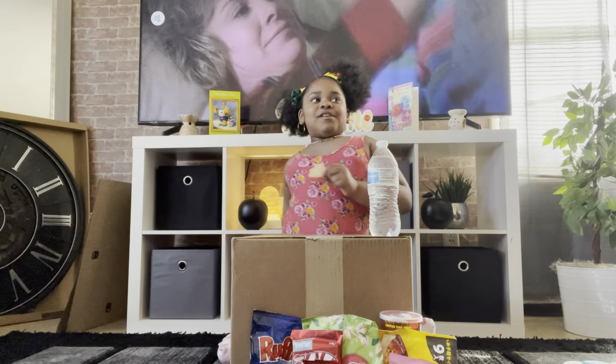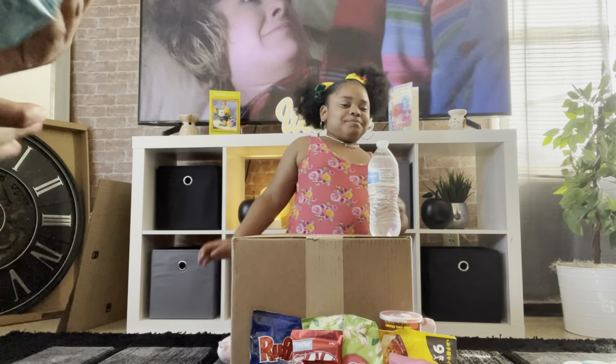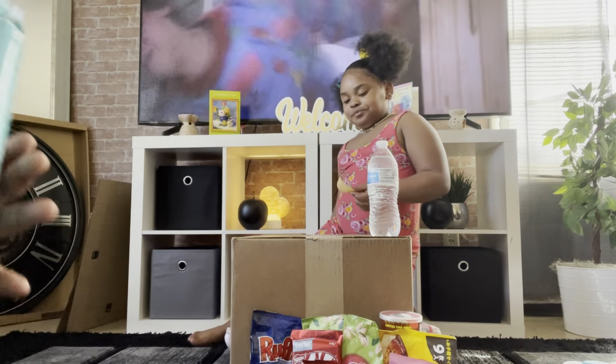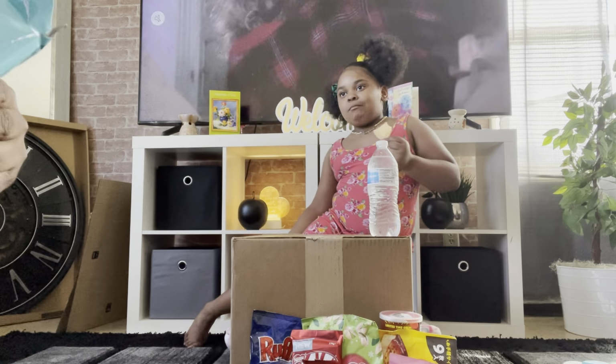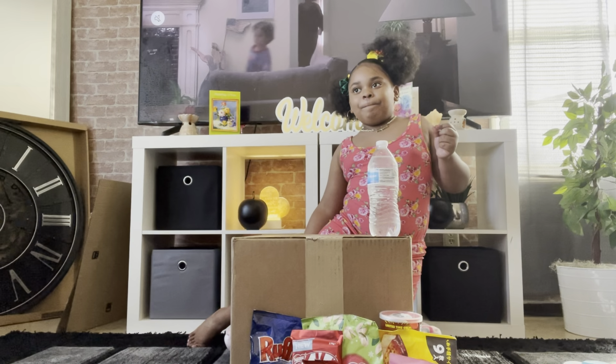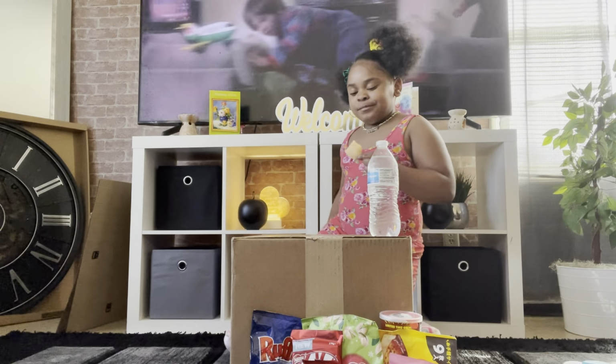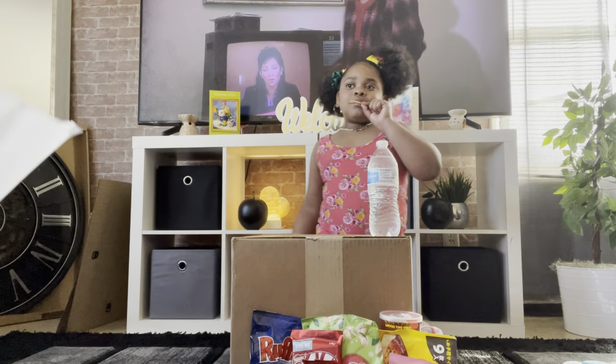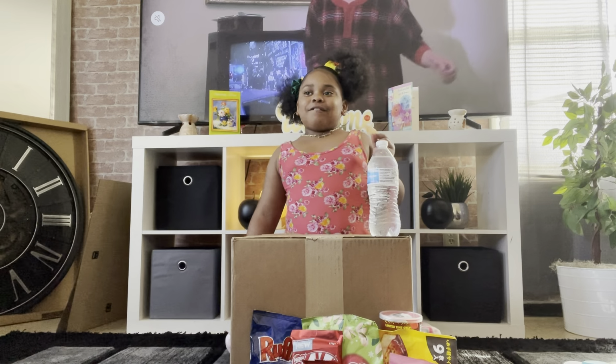You cannot be doing this in the studio. Man, for these to be like cheese Lay's, y'all, they put a little cheese on there. Yeah, a little cheese. I already did. I'm a pro. Alright guys, I'll rate those a 1 because they don't really taste like nothing.